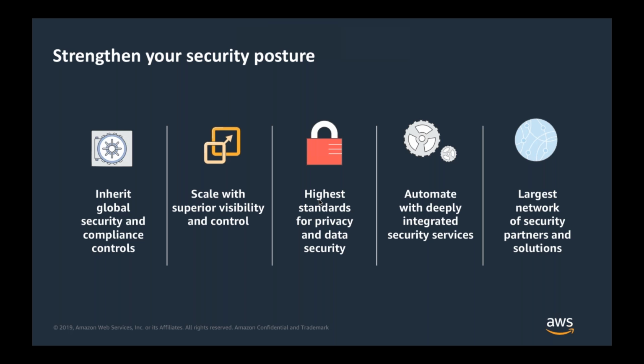And as proponents of automation, we believe that we have an important job to secure one of the most scarce resources in a security function, and this is the security engineers. So that's why many of our services provide already built automations or automations that you can create so you can maximize the value of your analysts and engineers. And of course, we benefit from having one of the largest networks of security partners and solutions. So you can keep working with solutions that you might already be familiar with and want to continue working with.